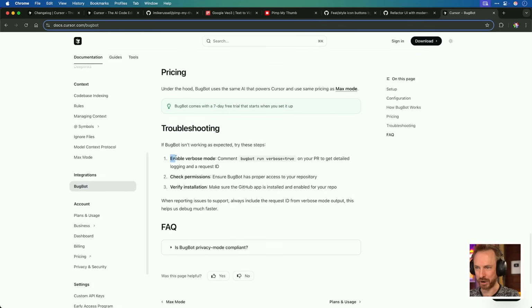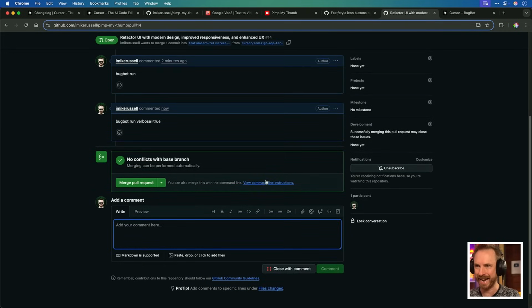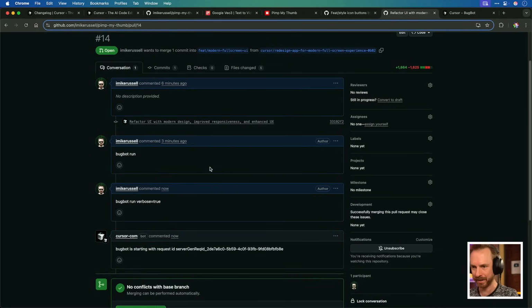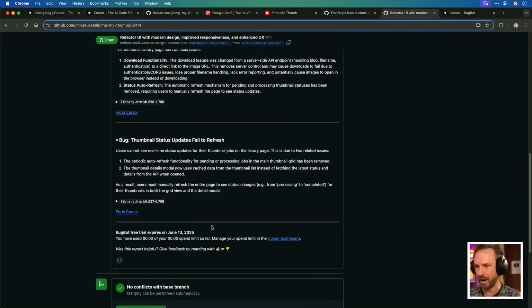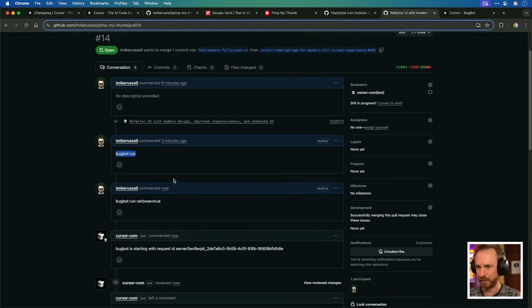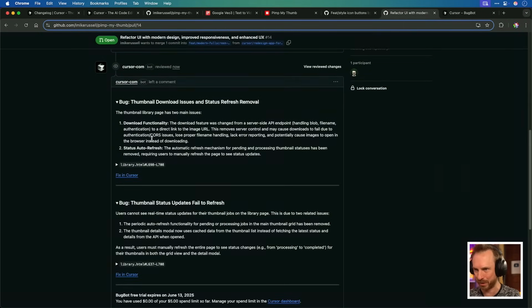I don't know if BugBot just simply doesn't respond if no bugs are found. But over here in the docs, I notice enable verbose mode is possible, so maybe we'll run this command and see if it actually works. Let's go down here, and we'll do it again with verbose equals true to see if we can actually get some information, even if it's just an all clear, no bugs here. And look, it's straight back. BugBot is starting your request with an ID. Oh, wow. Okay, that was super quick. Maybe it just didn't enable the first time, but immediately it's back in touch with me. This is cool. In real time as well.